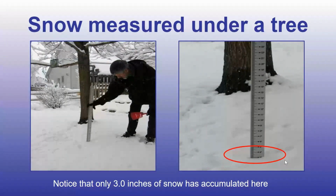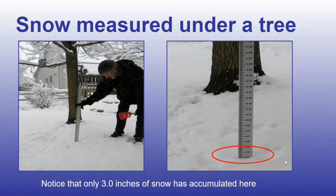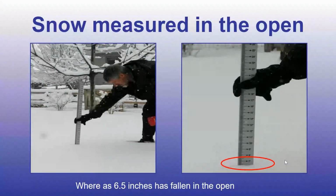Taking a snow measurement may not work everywhere. Notice in this example that this person only measured 3 inches of accumulation here. But then measuring in the open, this person got 6.5 inches. It will be more accurate to take measurements away from any obstructions where the snow is least disturbed.